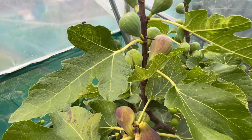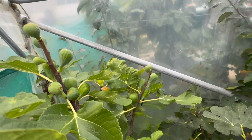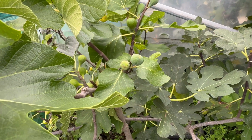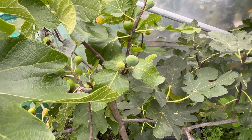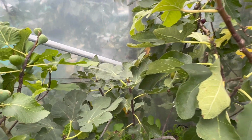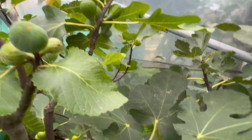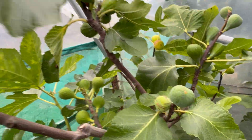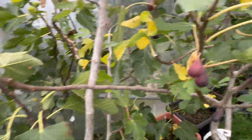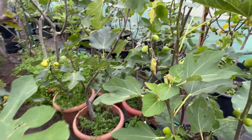And I've got the Blava Campanera ripening all over the place. Looks a yummy fig. The Blava Campanera is very productive, and yeah, I quite like it.